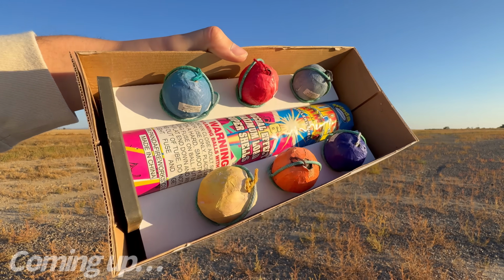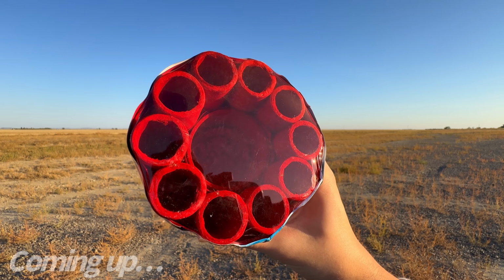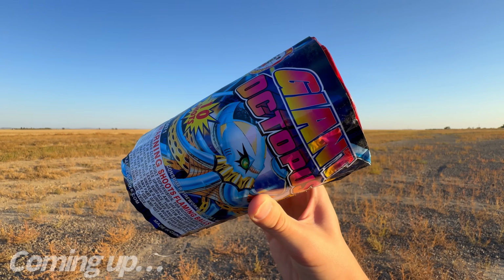Vintage fireworks, just take a look at these things. Also, when was the last time you saw this red cellophane top? That was back in the day when they made the good stuff. The fact that these things are still working is incredible.